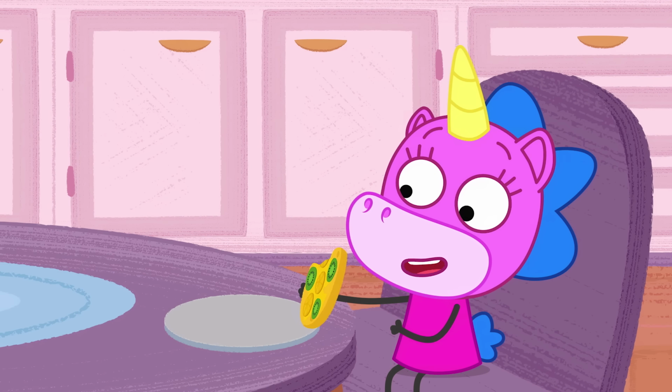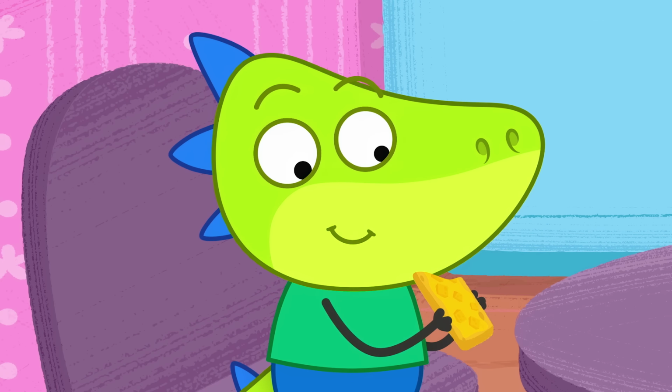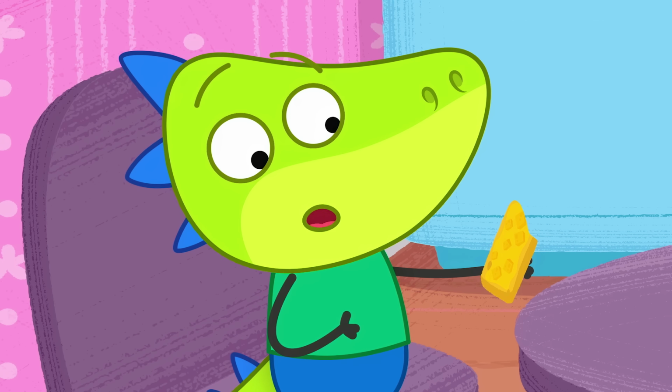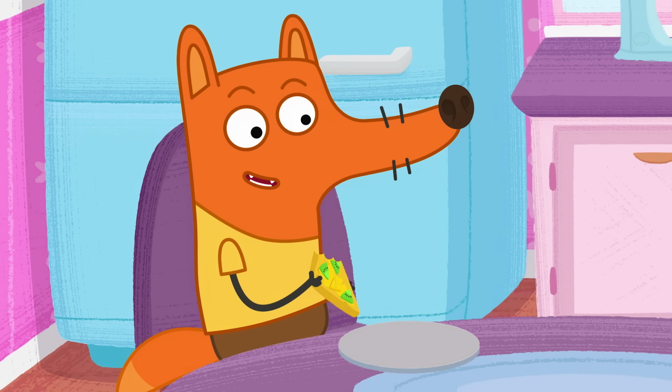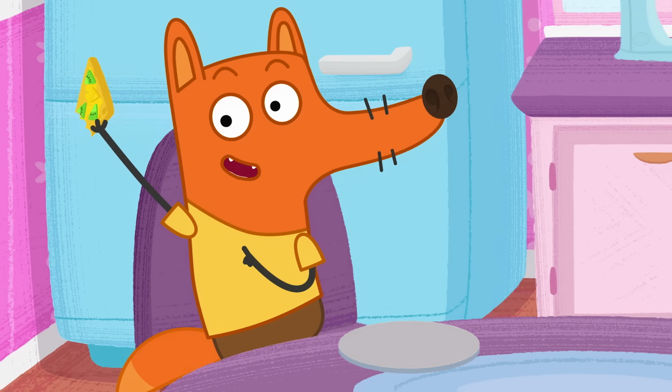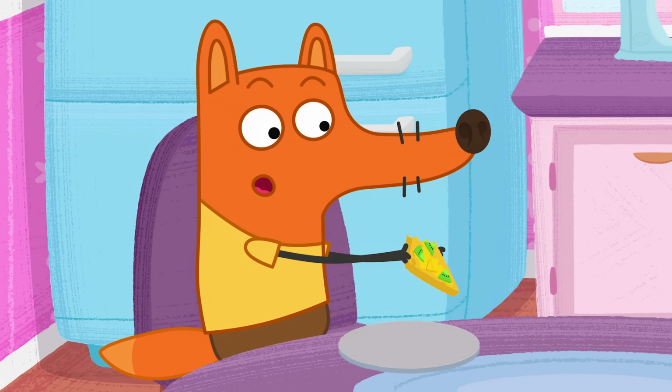Brown pizza is the most delicious. No. Square pizza is the most delicious. The most delicious is the triangular pizza. It has both round and square toppings on the triangle.